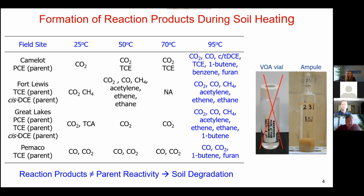So the key thing here is if you see reaction products, it doesn't mean that the parent compound is really breaking down. It could be soil degradation. And also it's really hard to close the mass balance unless you have a sealed system. So if you're in the field and maybe Gorm or Emily are trying to figure out where the mass is, it's really hard when you heat things up and put them in the gas phase. And so we had to go to these ampules in order to get that done in the lab.